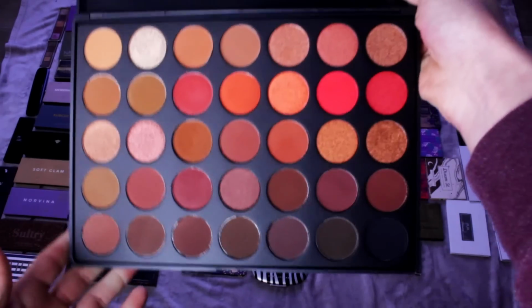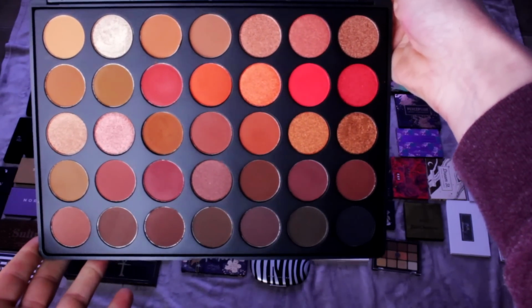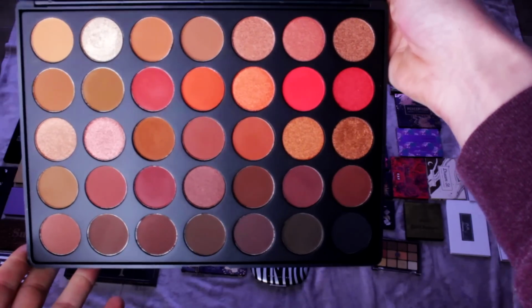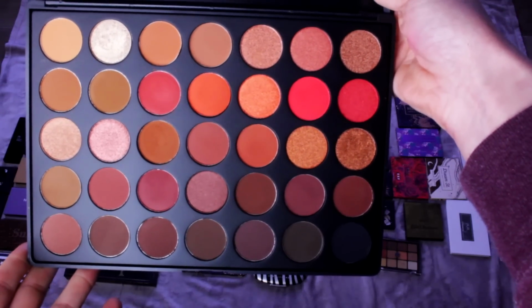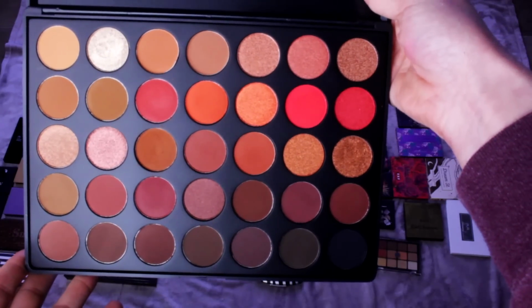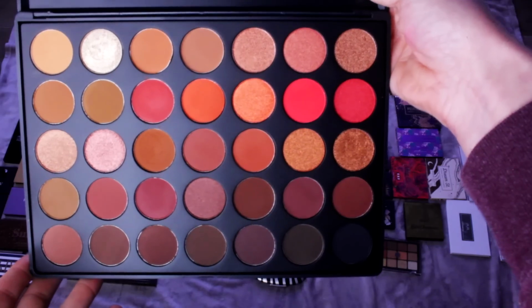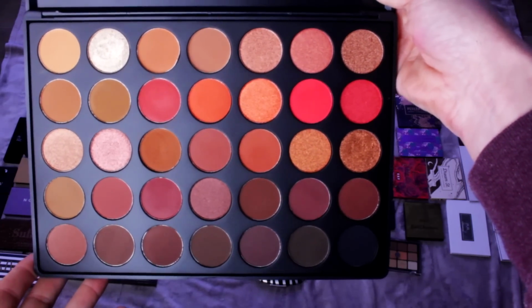Moving on to my Morphe collection, first I have the 3502. I have maybe played with this one time, which is really pathetic. So I need to pull this out, even though this isn't the time of year that I necessarily would think to pull this out. But I need to make sure I get some use out of this in my collection, either that or declutter it, because this kind of just sits in my collection untouched.